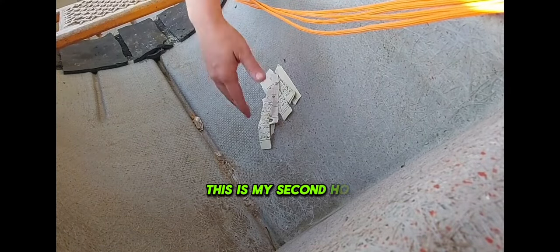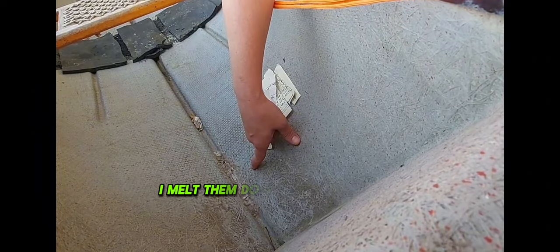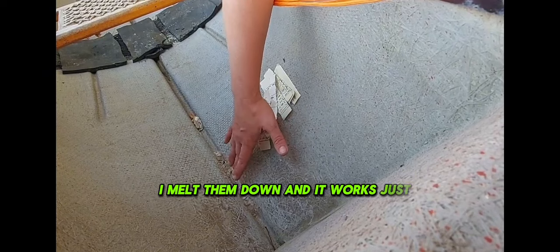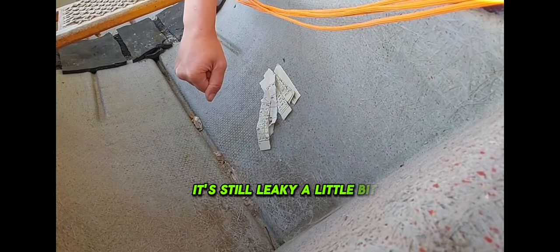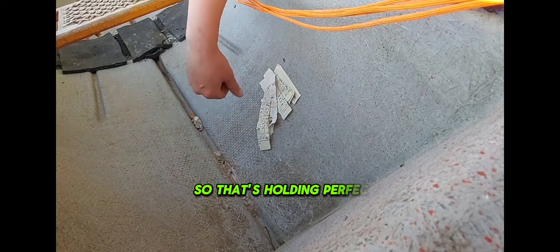This is my second hole. I tried to repair it with some wax from my fire starters. So I melted them down and it works. It's still leaky a little bit. All my epoxy's on the other side, so that's holding perfect.